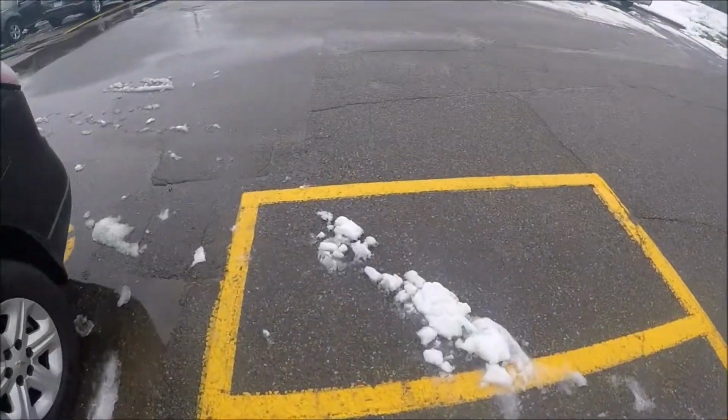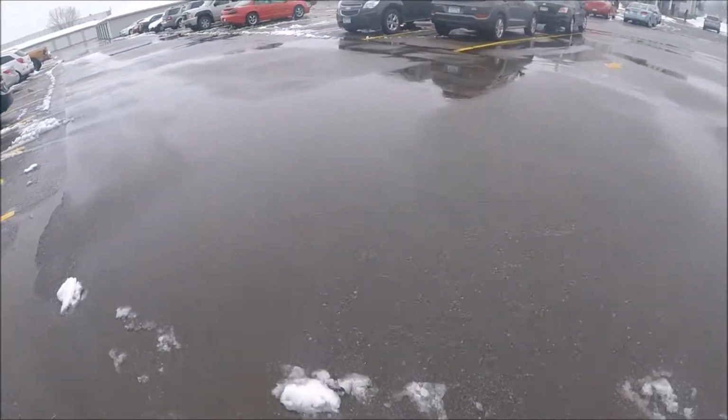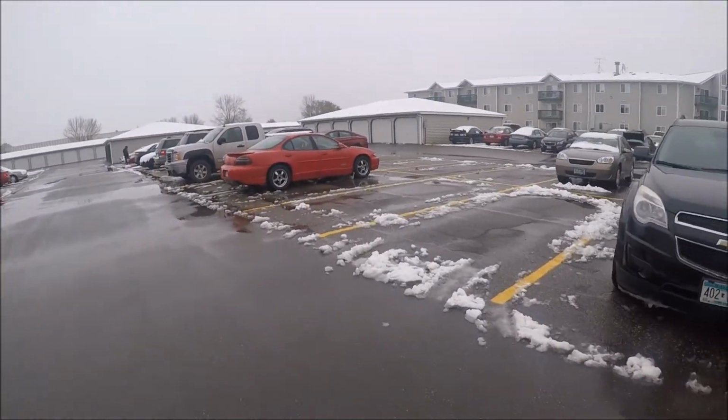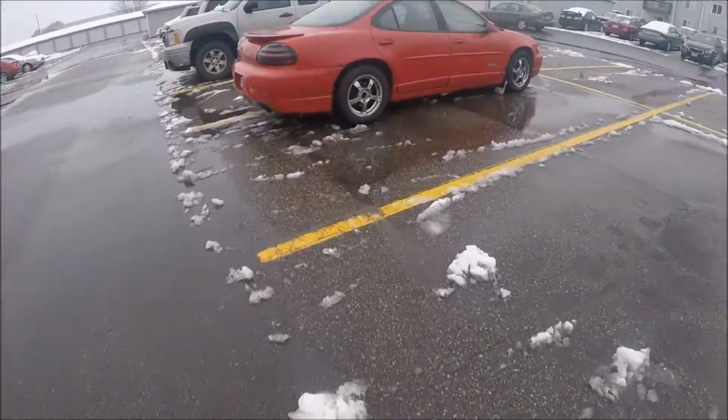She don't like walking on tar. But I'm gonna show you guys the Grand Prix real quick. Got to start her up and let it warm up while I let Bella play. Picked her up yesterday for 600 bucks. There's a 335i down there that just started a cold start. But yeah, this is it.